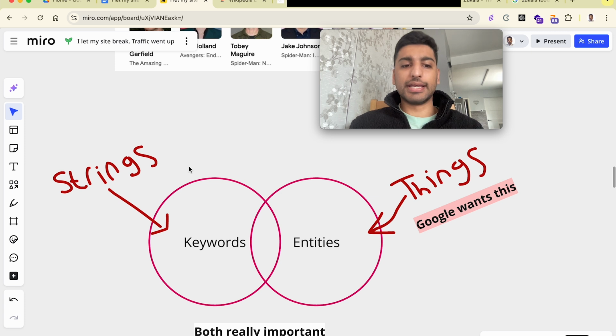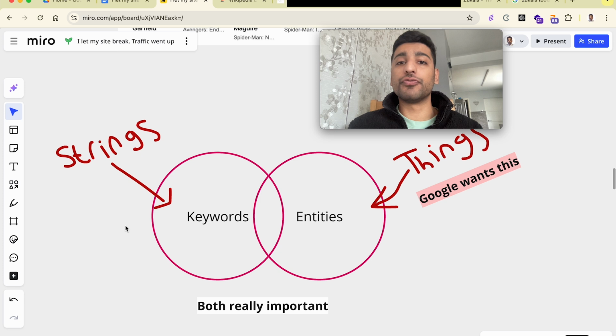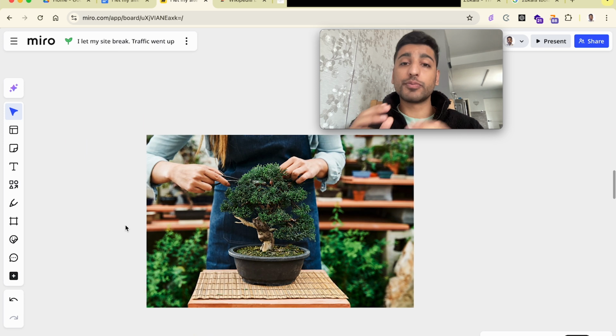And all that's happening here is we're collecting two things: strings, which are keywords, and things, which are entities. Google wants more of these entities, these things, because that's the way Google's algorithm is shifting away from strings, because they believe that's an old school tactic and they want entities instead. But the problem Google is having is they're not sophisticated enough just to go off of entities. So that's why both are really important. And most people do SEO like growing a bonsai tree.